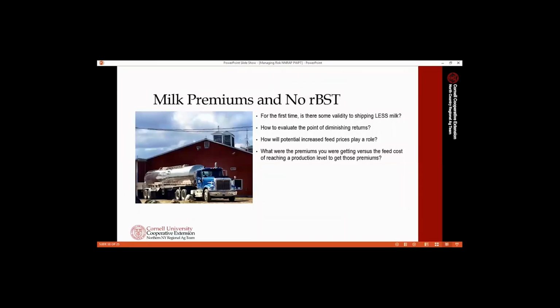So the first thing I'm going to talk about is changes in our milk price landscape. The biggest change we've seen recently is that most premiums have gone away. It's my understanding that the last few co-ops have sent notice that there will be no more premiums, whether quality or volume or other types of premiums, as of June of 2017. In addition, there are no longer the BST-free premiums. In addition, most co-ops have required that farms be BST-free.